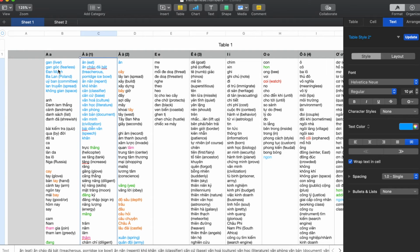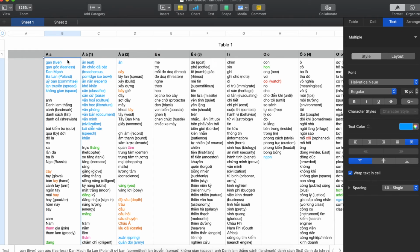For example, why is it like that? What really got me was the difference between the A's. They just give you examples and pronounce the words, but they don't explain why that word is spelled that way and pronounced that way when it has this symbol on top of it. So I want this guide to be more detailed and actually teach you how to read and write Vietnamese.